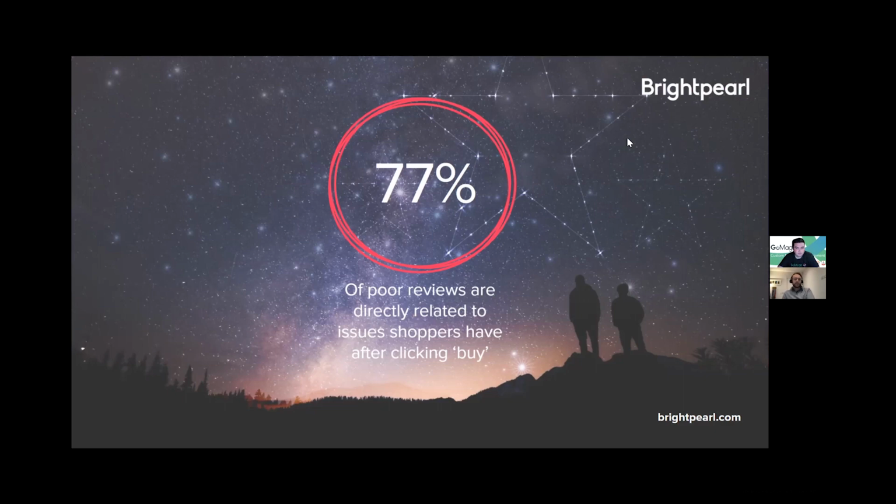So 77% of negative reviews are really down to operational things like customer service, deliveries, inventory, fulfillment, returns, all of the things that we've been talking about that are processes that happen in the back office. So it's often things that happen in the back office, mispicks and packs of items, for example, that lead to those negative reviews and that poor experience, and really stop those consumers coming back to buy from that merchant again.